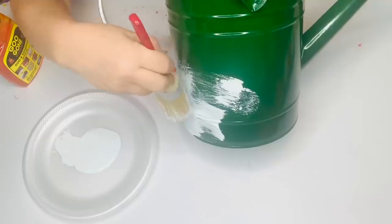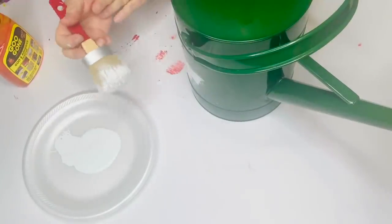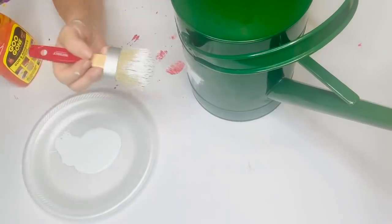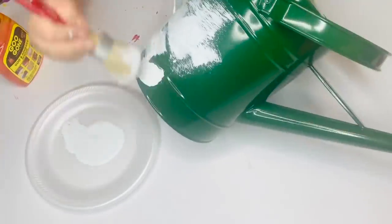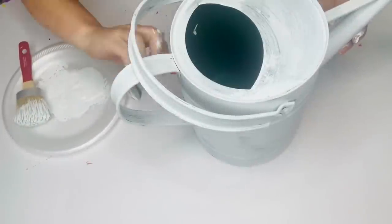But I'm first going to mark where it's going to lay so that I can do my checkerboard pattern before and after the actual piece goes down. And then after I cut it out, I'm going to fray the edges, and then I'll put the Mod Podge on.